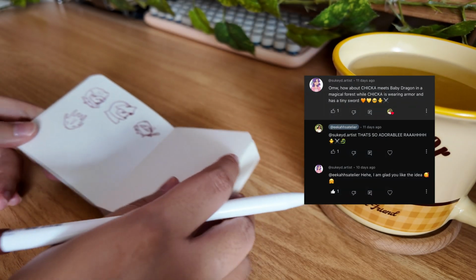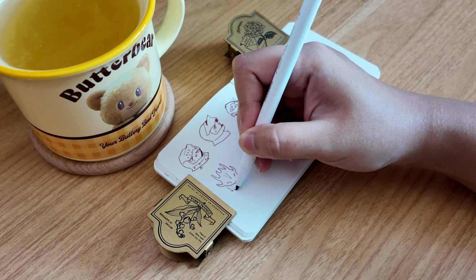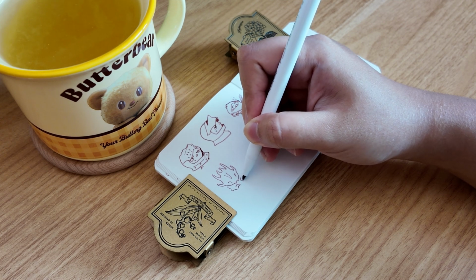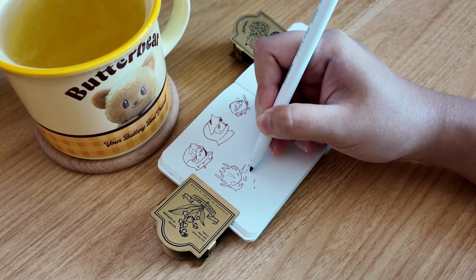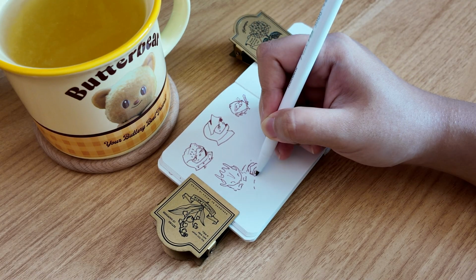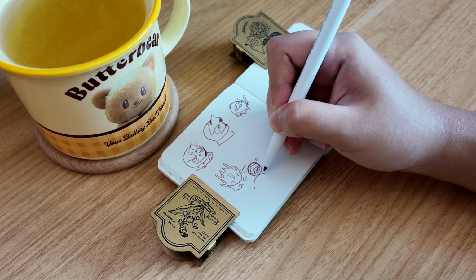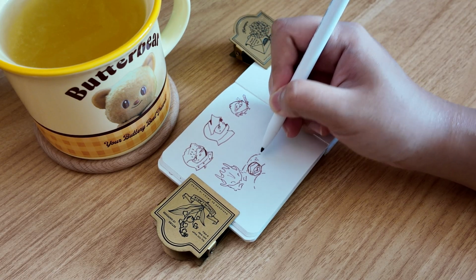Someone suggested Chika as a knight who meets this baby dragon, and I thought that since I was already on that caterpillar doodle, I'd just add some wings to the caterpillar to make it look like this caterpillar dragon hybrid. The moment I read the suggestion, I had this vivid imagery of a helmet that fits Chika's entire body, so I immediately doodled it down.